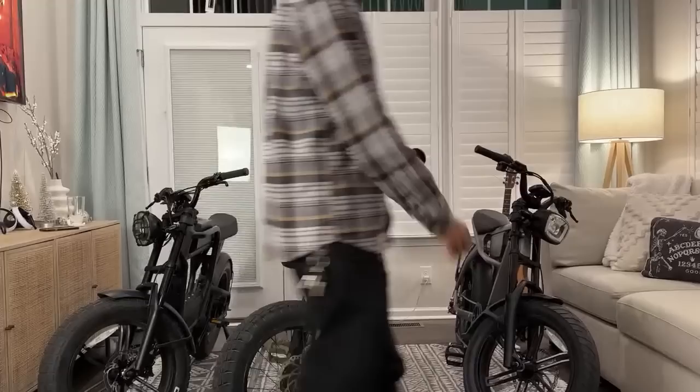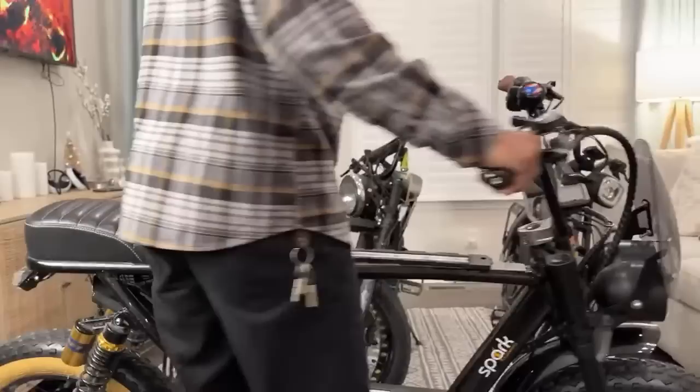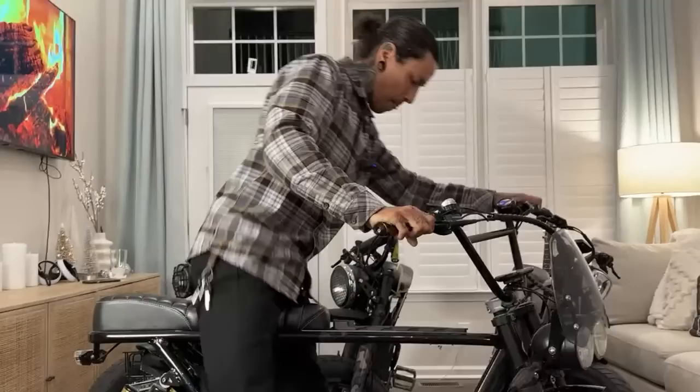Bandit? All right. So the Spark Cycle Works Bandit is one of the most customizable e-bikes out of all these, and that's straight from their website. You can totally customize this bike to your liking. That's what I love about this brand, is the fact that you can make this bike yours from the get-go. You can buy it stock right now, and they're located in Branford, Connecticut.